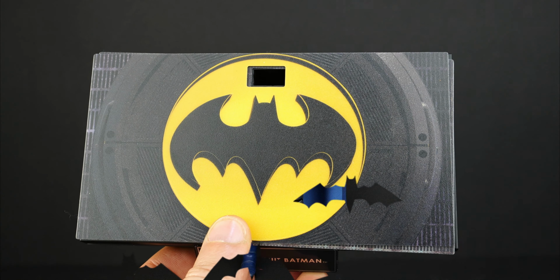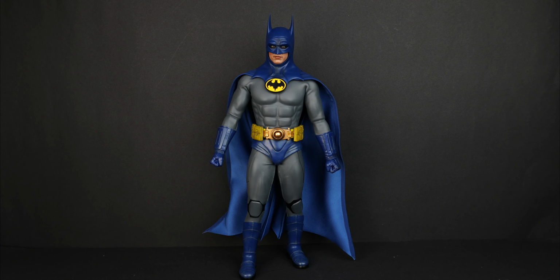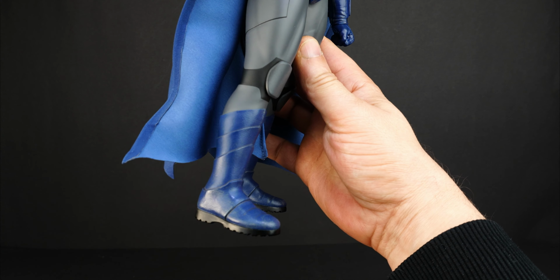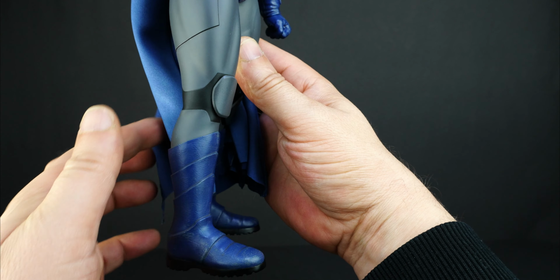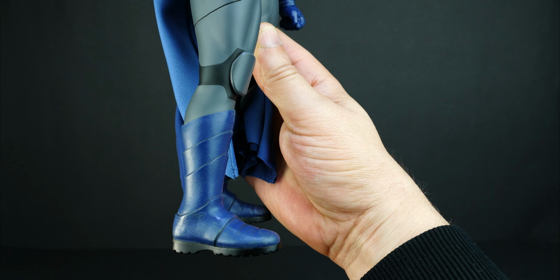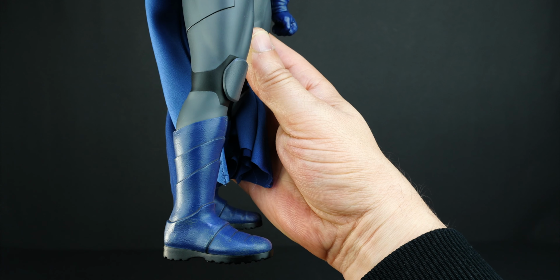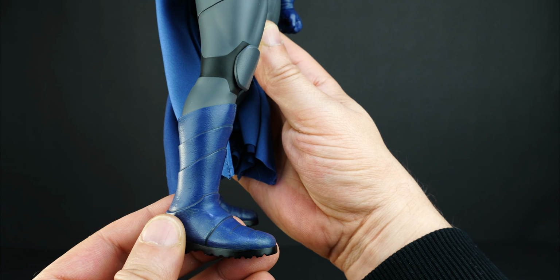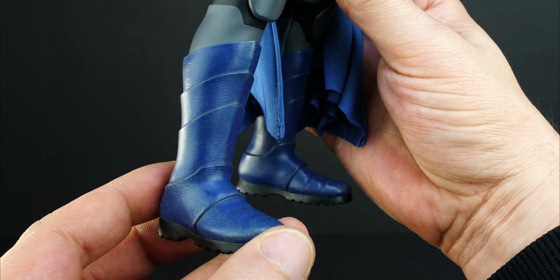So moving on to the figure itself. And here we are for the grey and blue suit Batman, standing pretty much straight up as he comes out of the box. And in my usual form, we'll work our way up from bottom to top, and then we'll just move this cape out of the way so we can have a look at his boots. And there's a bit of a shine off them there, as you can see. There's a lot of light on them. I hope it's not impairing what you can see. The whole suit kind of has a bit of a shimmer off it when it hits the light.